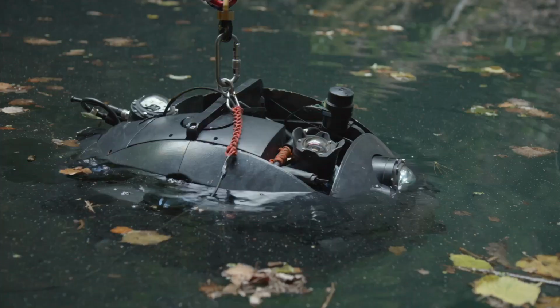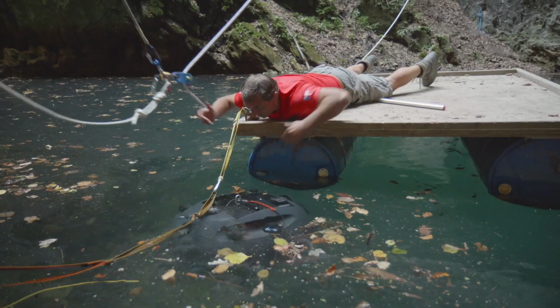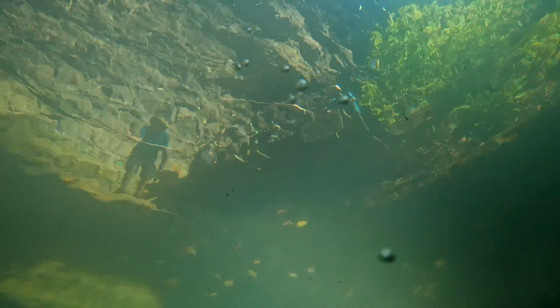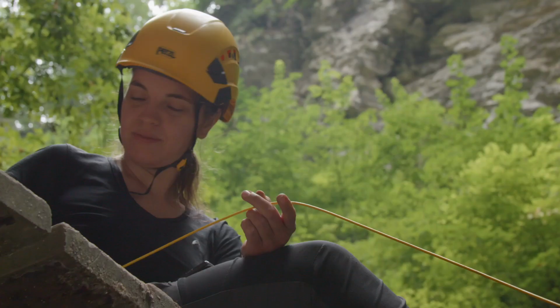The expedition is organized by the Czech Speleological Society, and all participants, including engineers, coders, geologists and cavers, joined forces for one reason: to explore and map the deepest section of the cave. To achieve that, they have to dive deeper than 404 meters, and by doing so, set a new world record.